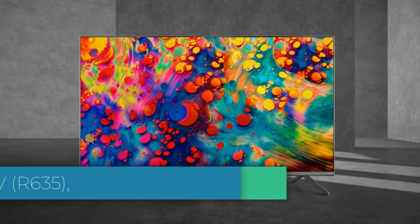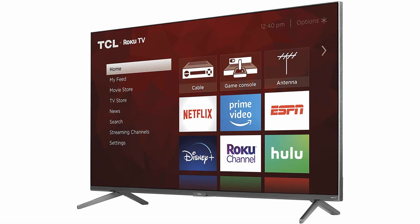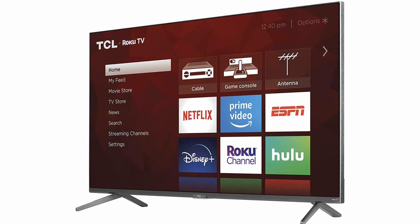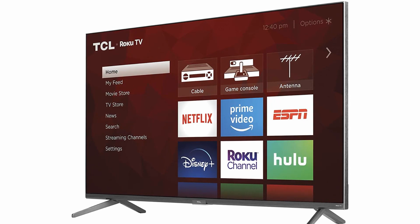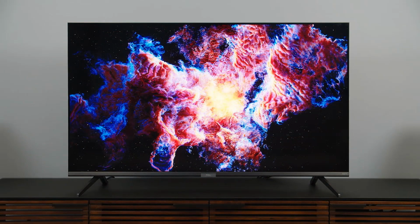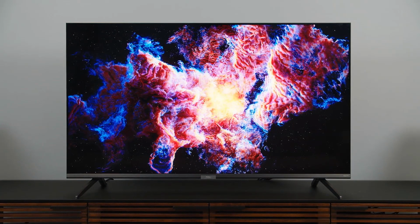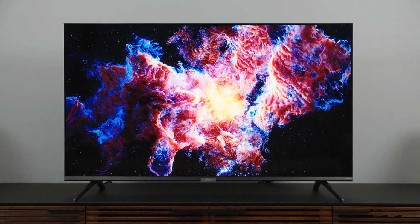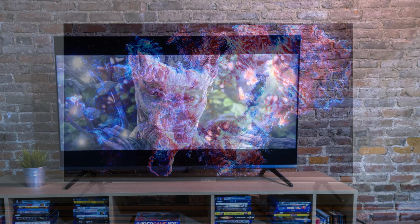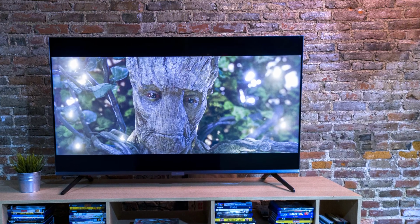We continue with number 2. TCL 6 Series Roku TV. When it comes to value, there's just no beating the TCL 6 Series Roku TV. With the 65-inch model selling for an affordable price, the TCL is packed with capabilities on a par with much more expensive competitors. The display looks great thanks to QLED enhancement for better color and brightness, and the mini LED backlight offers the best contrast and HDR performance we've seen on an LCD-based display.